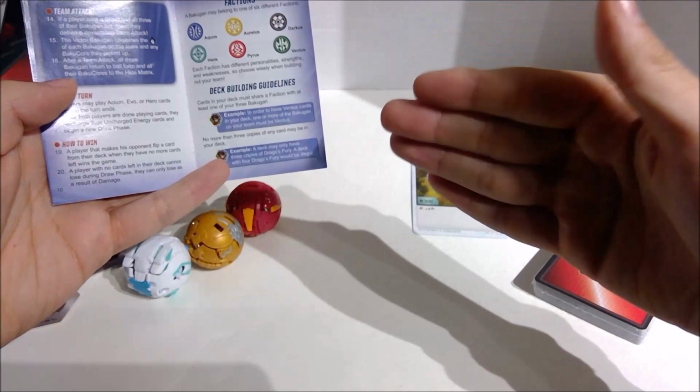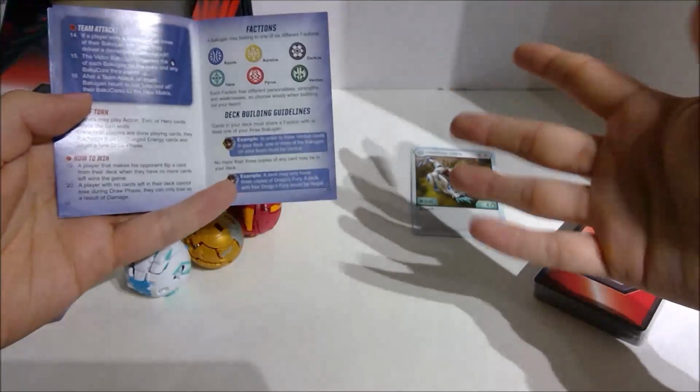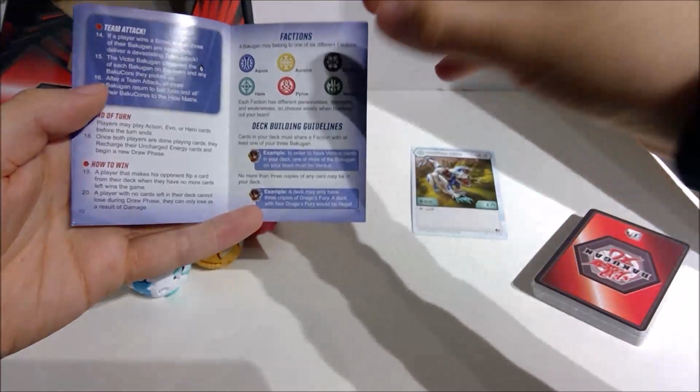That doesn't mean I can only play Pyrus cards on Pyrus Bakugan, though. I can play my Pyrus cards on the Howlkor if I want to. It doesn't matter. Just deck building guidelines.